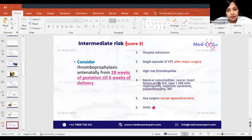But active SLE. If the question says there is a patient with SLE in remission, will it be an intermediate risk score? No, it has to be active SLE, right? Then suppose the question mentions that the patient has type 1 diabetes, and fleetingly you remember, yes, diabetes was there, it was intermediate risk. But no, the patient will only become intermediate risk if she has diabetes and she has nephropathy along with that. Okay?